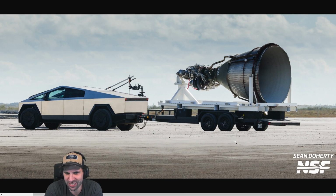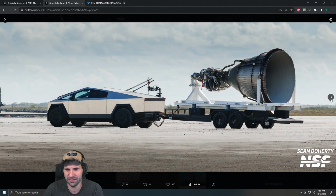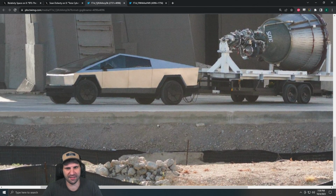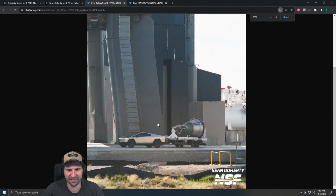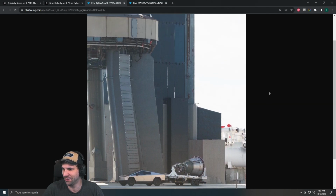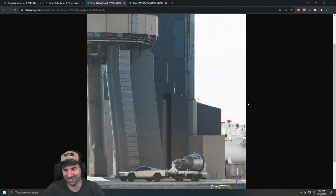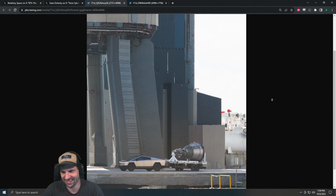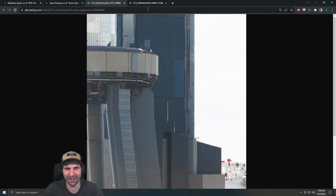Why, though? Don't they have some 250s lying around? They did it so people can take pictures of it, dude. Like, for the publicity, maybe? I mean, that's a pretty cool picture. I'm not gonna lie. That's pretty cool. That's a render, right? No, that's real. Well, that's fair. I didn't know it was an actual photo op.